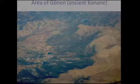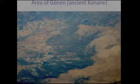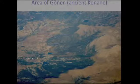This is a picture of Günen, modern Günen, from an airplane. And this is the area we surveyed, especially up here. We're going to talk about this hilltop fortress site called Kale Tepe.